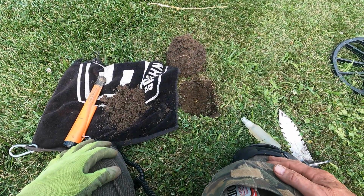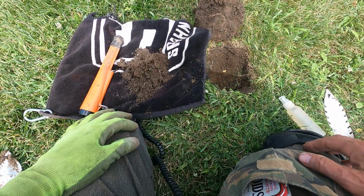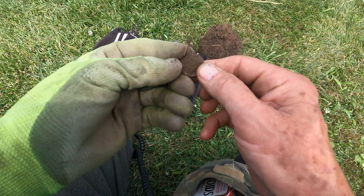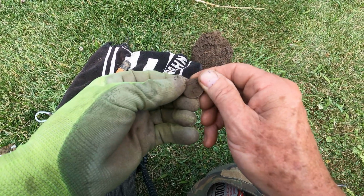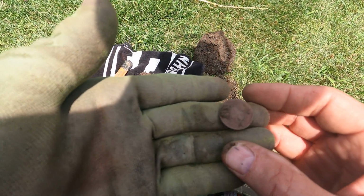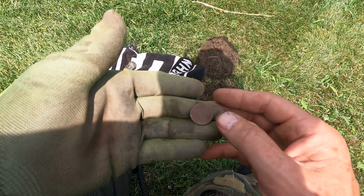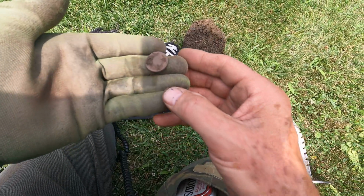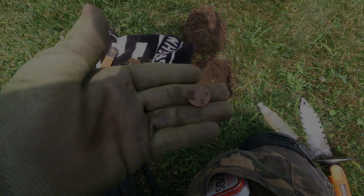Well, I swung over the hole before I was going to close it up, and then I got like a 13 signal, and I plopped it out over here. That is definitely nickel size. I'm going to get it cleaned up and I'll be right back. Wow, it ended up being a 1937 Buffalo. It cleaned up pretty nice too. I can see the 1937 plain as day. So, we will get on to the next good beep.